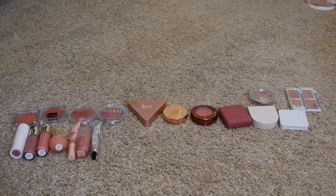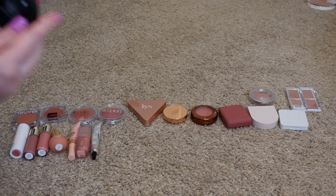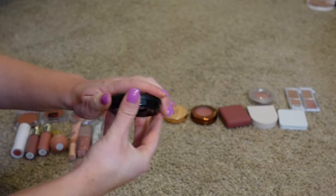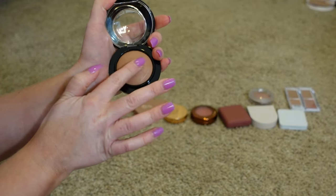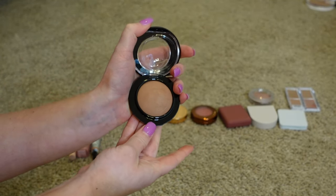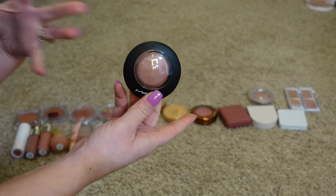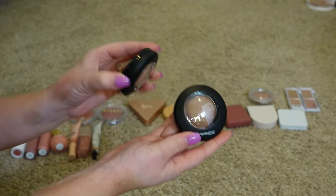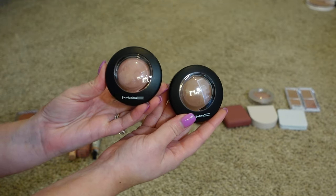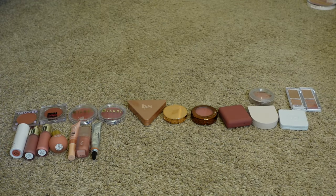So then we've got the MAC Mineralize Blushes, and I have this one in Humor Me, which is, oh, that's right, I never can get these open. Okay, there we go. It's a little bit more of a bronzer shade, and frankly wasn't super impressed with these. I don't even want to try to get this one open because I don't want to dig my nail in it. So I'm going to declutter these, see if somebody else wants them. By the way, the other shade is in Sweet Enough, and I'm not going to open it because I'm really afraid I'm going to damage it. But yeah, they're not really show stopping. So I'm going to pass them along.